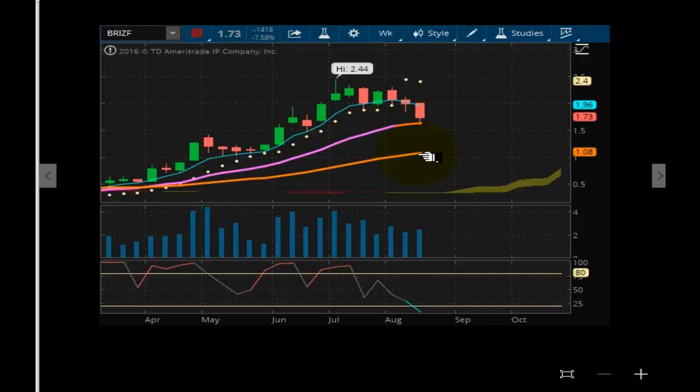It has entered into the oversold space, but based on the momentum, this could be trying to lock in a further correction. So it looks like it's possible that the 108 could actually be in play. This market needs to get back above 240 to put an end to the downside correction.